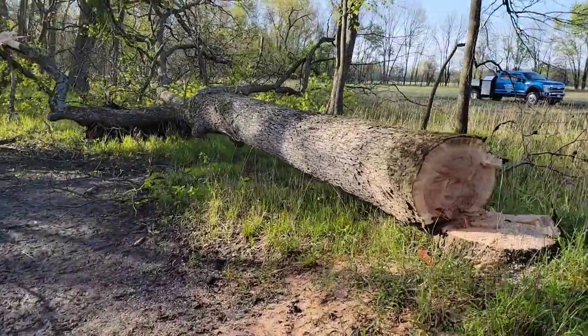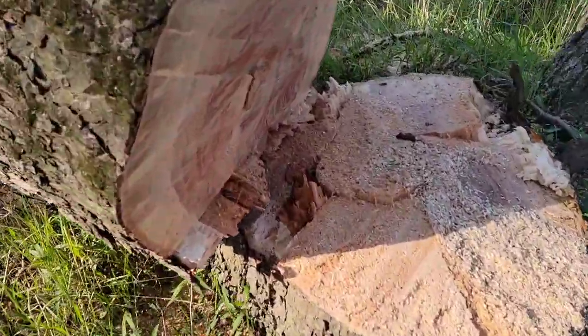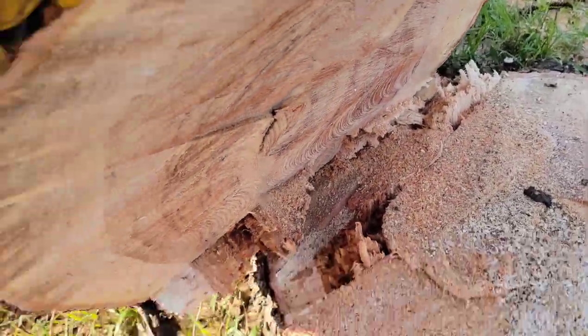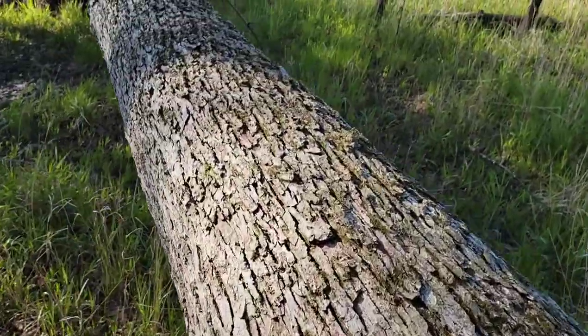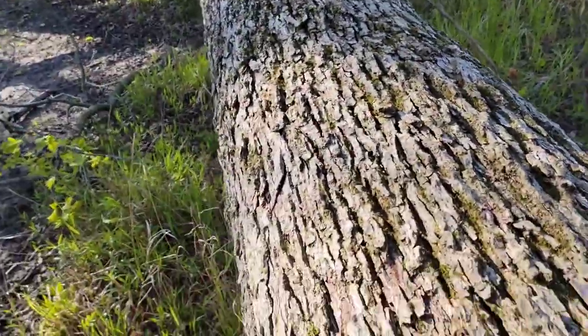Right in there where we needed it to go. See our hinge here. Yeah, not a bad pecan log. We'll get that cut out and worked up.